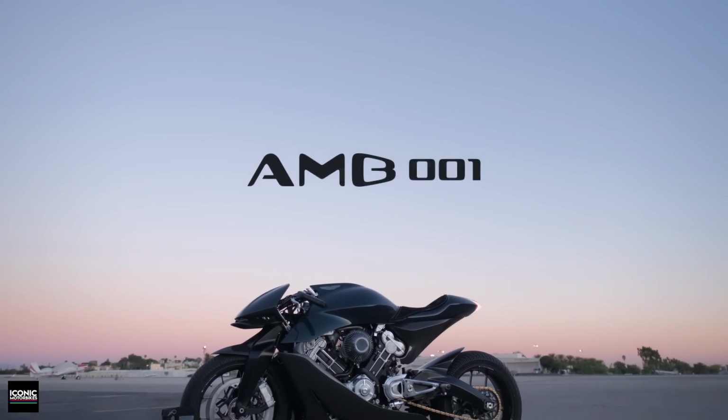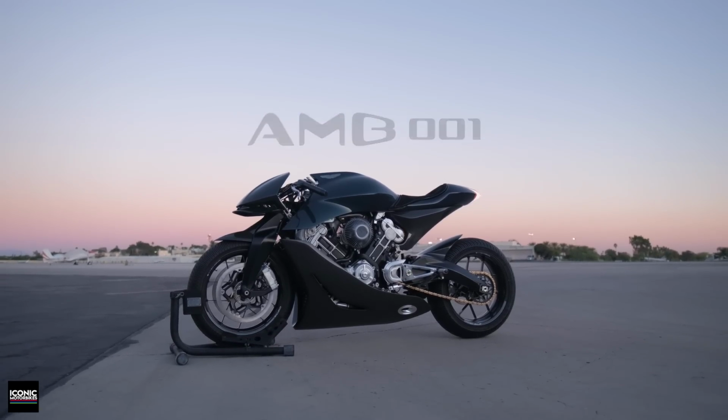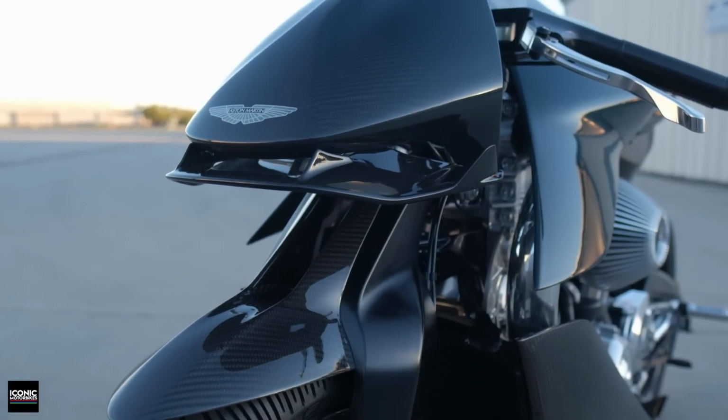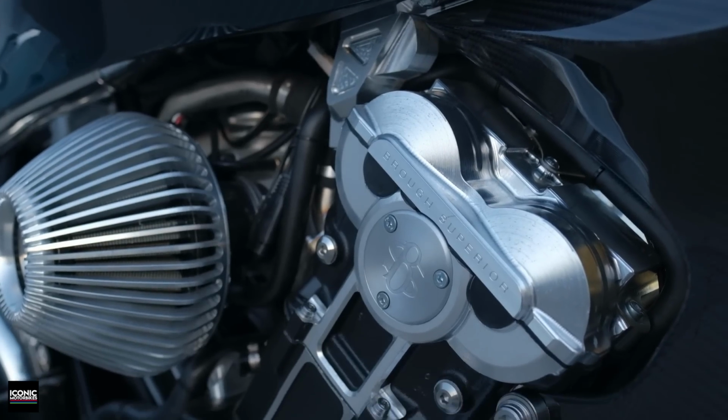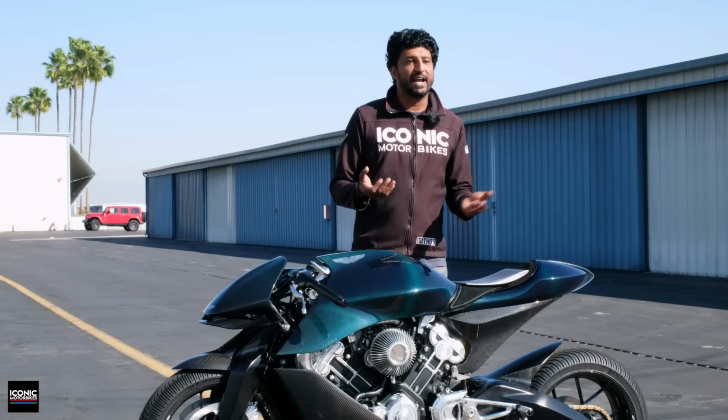Let's start with what it's called, okay? It's an Aston Martin AMB 001. Production is limited to just 100 units, and it's built in collaboration with Brough Superior. So on paper, those are two very storied British names, Aston Martin and Brough Superior.